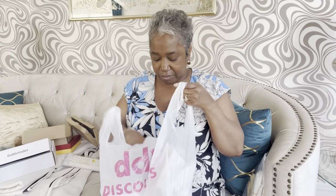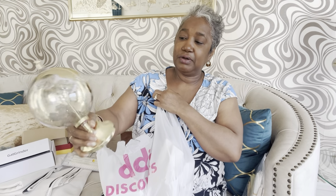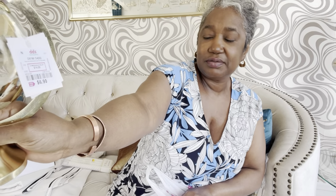Last place I went to was Ross, and I got this globe. Love the globe. It's glass, and this was $6.99 from Ross.